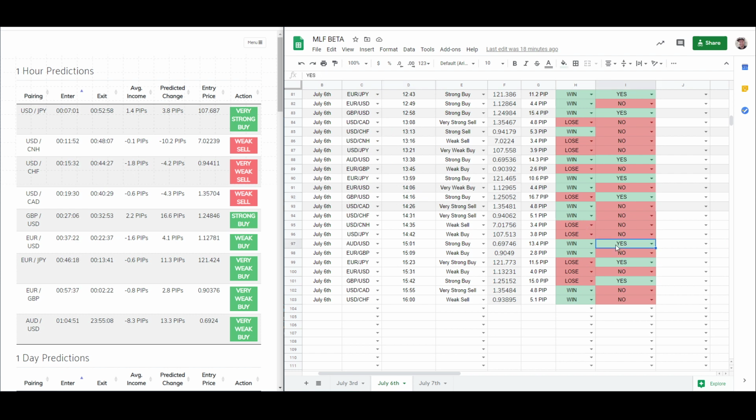You also would have gotten rid of that trade, and 30. So you would have only eradicated 2 trades, but you would have saved 7. So the new results, which already looked really, really good.